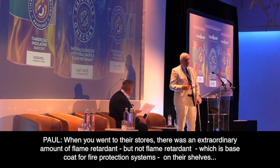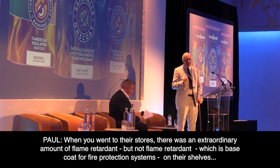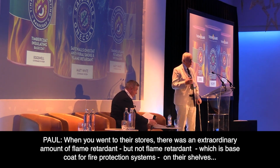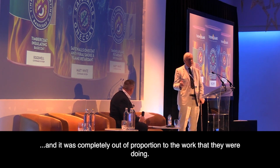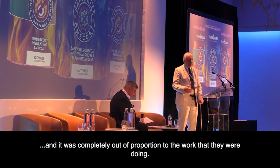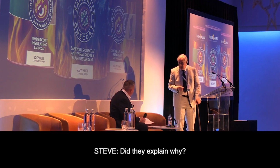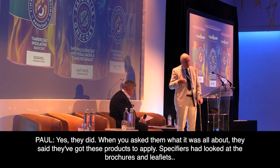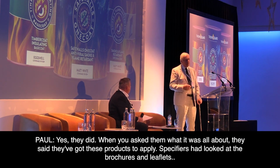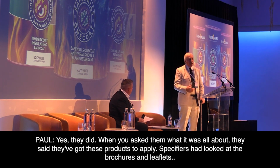When you went to their stores, there was an extraordinary amount of flame retardant base coats for fire protection systems on their shelves. It was completely out of proportion to the work that they were doing. When you asked them what it was all about, they said, well, they've got these products to apply.